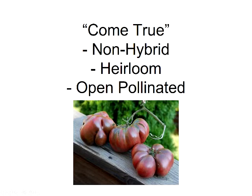So you want non-hybrid, which another term, a bit of a different definition, is heirloom, which I think currently is defined as variously 50 or 100 years of coming true every time it's been grown out. And open pollinated means that it can have anything, it's open to anybody coming and pollinating it.